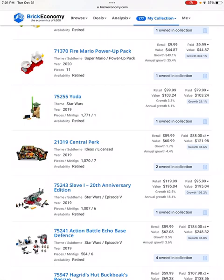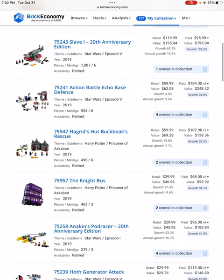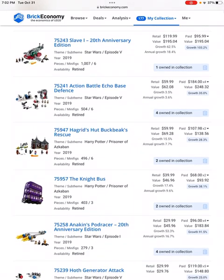And next up, we have the Yoda figure, which I was able to get for $80 and is currently valued at about $103. So it's gotten about a 29.1% return on investment from it. And next up, we have the Central Park set. And this one has gone up in value by about 38.6%. Then we got the 20th Anniversary Slave 1 set, which has gone up in value by about 103.2%.